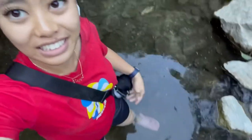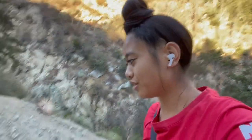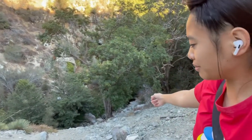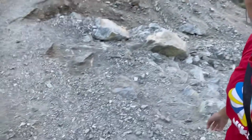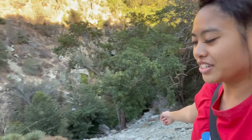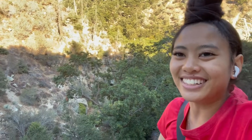So as you can see earlier, I showed you guys the footage earlier. There was a fish swimming around my foot. This is my shoes, as you can see. So what's up, guys? I just finished climbing all the way up from down there. That was pretty deep, guys. Kind of out of breath. It looks like it's steep, guys, but as you get down there, it's not that bad. So yeah.